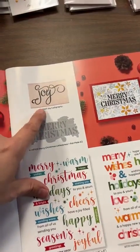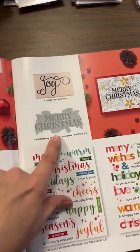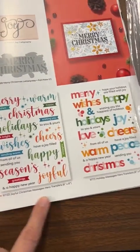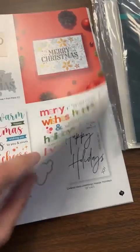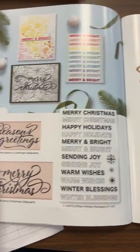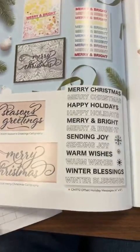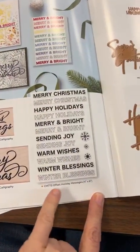Let's see, this is a new one, Joy Calligraphy Wood Mount. New one, Merry Christmas Letterpress. New rub-ons, Joyful Christmas Messages. And then this is a classic rub-on, Holiday Messages. Wood mounts here, Season's Greetings and Merry Christmas. And this is page 16, so in case I need to do a reference whenever we are looking back tomorrow.